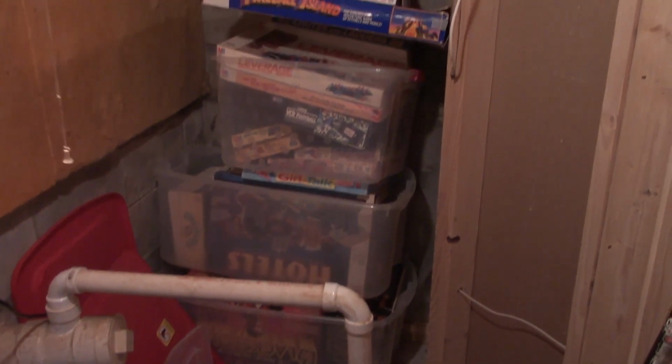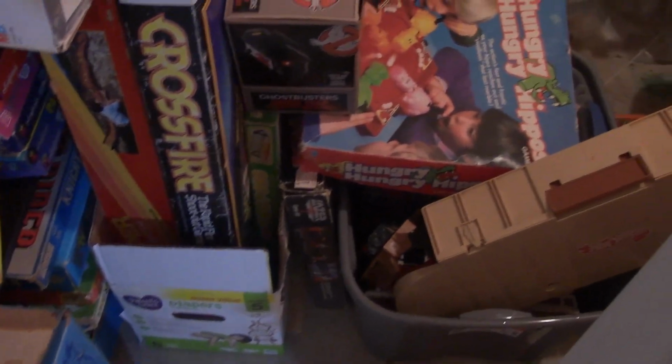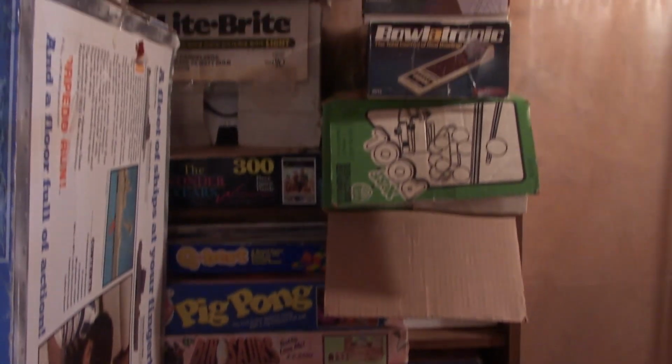All right, as promised, we are going to start this thing off with the door, and this is the... Oh, got to move the pogo ball, which we'll take a look at. All right, so this... This is sad. This is a sump pump room, right? So there's the sump pump, and there are board games and more board games and more board games. So basically I just crammed everything in here that I couldn't fit in the room.